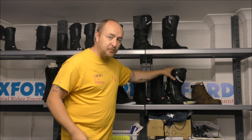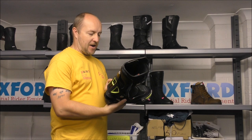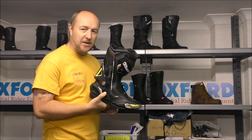So that brings us on to boots. Well, again, there's various different styles depending on the type of rider you are or what you're into. Now, I used to have a sports bike, and I went for something like this. These are typically around £125, £130, but you can get them from around £60, £70, albeit not as good as these.